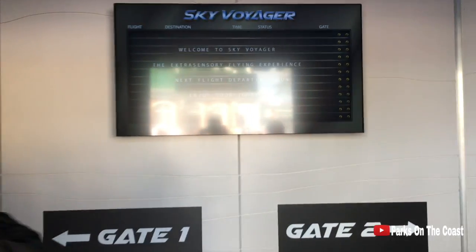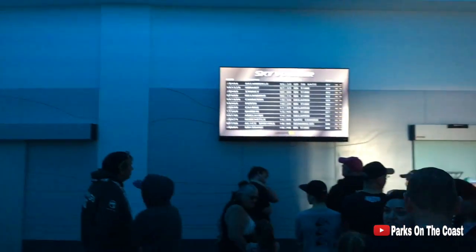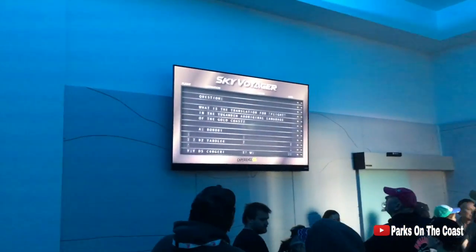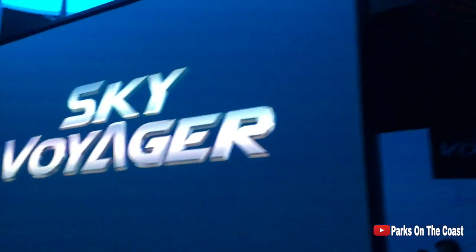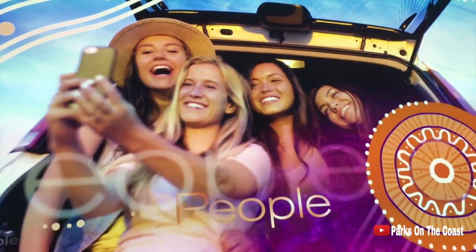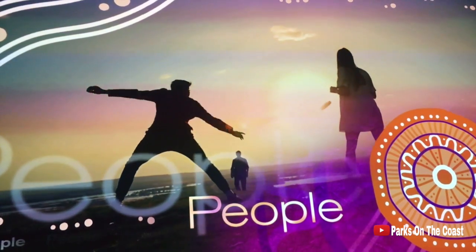Sky Voyager begins when you are taken into the first room, which features a monitor which displays questions about Australian landmarks. You are then taken into the pre-show room before watching a 5-minute video. This is your in-flight entertainment. The pre-show is considerably and unfortunately terrible with no clear direction. It leaves riders confused as to what Sky Voyager is and what it aims to achieve.